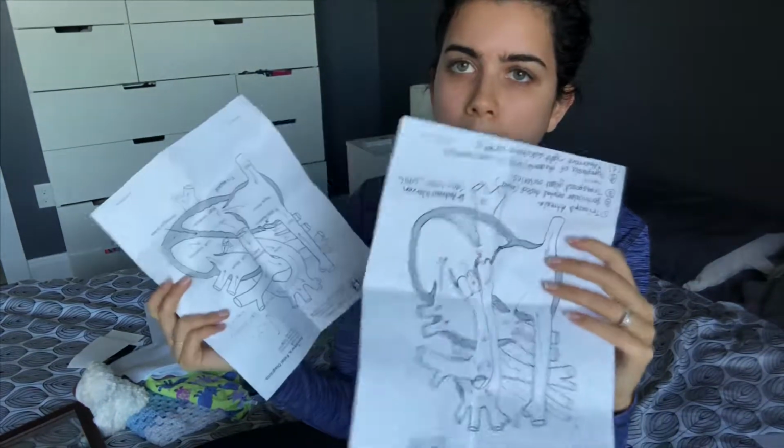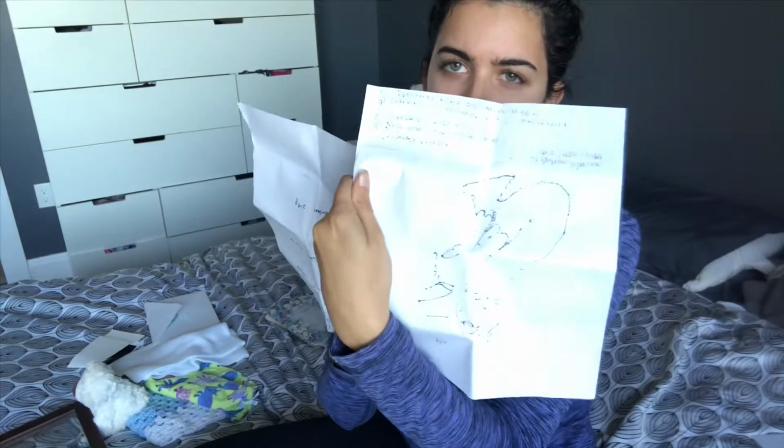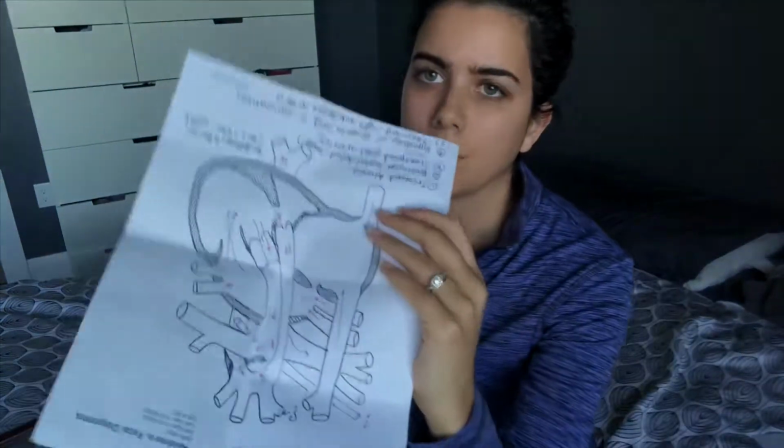I have a couple other things in here. Just some stuff from when we met with specialists about all of the heart defects. This is the paperwork from that. Just a bunch of medical mumbo jumbo.